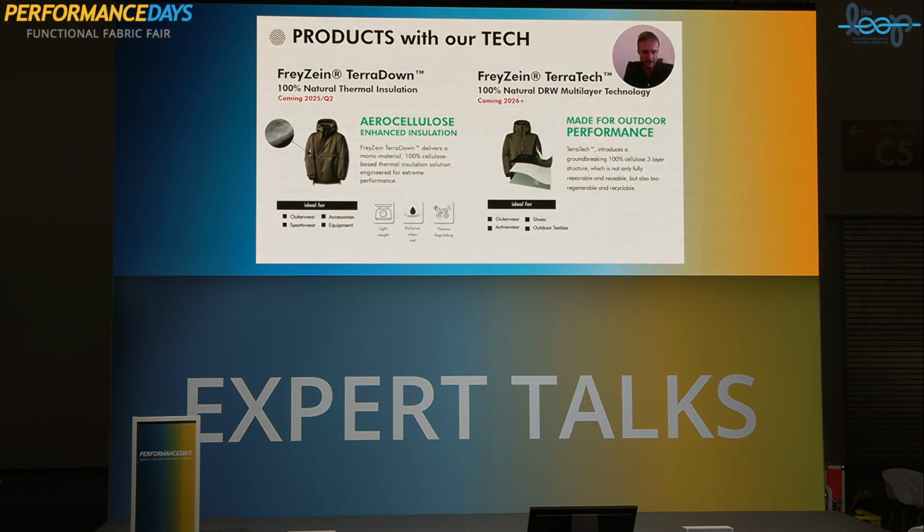Now it gets exciting. Let's talk about our products. First, we have Freyzein TerraDown, which is a thermal insulation material engineered for high and extreme performance. And on the other hand, we have Freyzein TerraTec, a 3-layer structure made 100% out of cellulose.